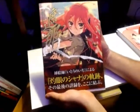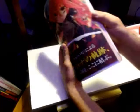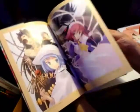Next up is another one of my favorite shows, Shakugan no Shana. This is the art book. It's a little bit thinner, but still pretty decent sized art book. Just lots of full-size pictures. There's Hecate. Lots of Shana.